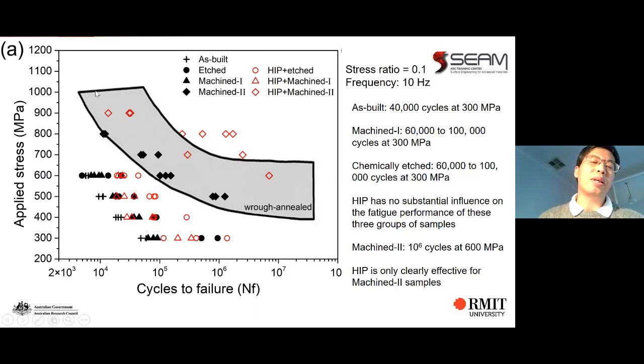For those who are unfamiliar with titanium 6-4, we have this envelope established for wrought titanium alloys, and the data were obtained from samples made from conventional manufacturing with all good machined surfaces. And then this is the as-built one. You look at the as-built one, they have very low fatigue properties, and 300 megapascal is only about 40,000 cycles. So we didn't continue with this for the 10 million cycles, even at lower stress. It was not worth doing that. That's the as-built one.